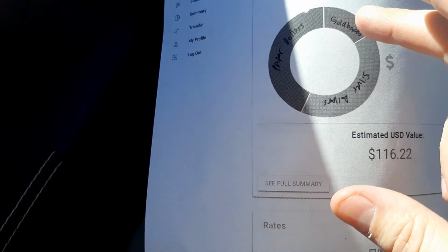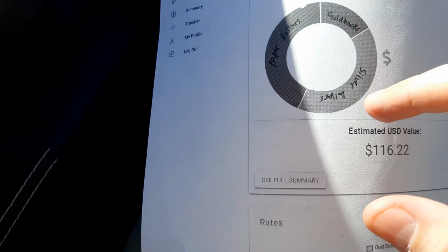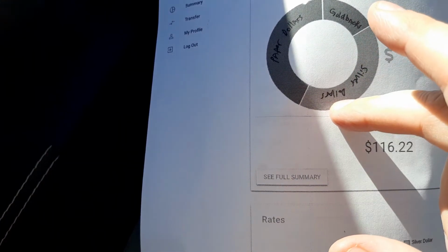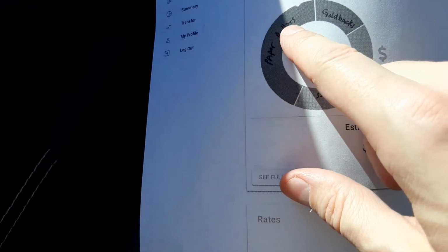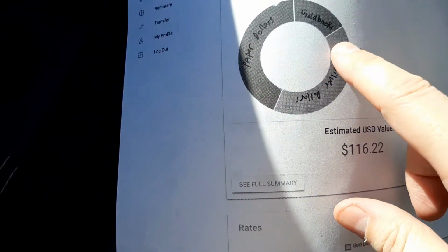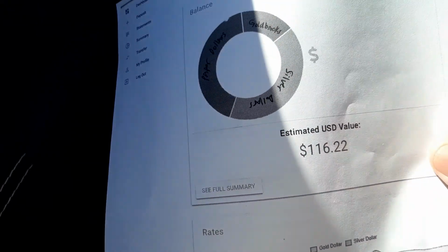I've got a little bit of goldbacks. It's about $5 and something in goldbacks that I have, and I think 1.5 of silver dollars in here as well. So a little bit there. Like I said, I did $50 a month on there for the gold and stuff. So again, I'm just trying to dabble in it.